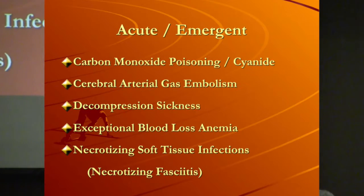Cerebral arterial gas embolism and decompression sickness I talked about from scuba diving. But also, did you know that pilots can get decompression sickness? You know, pilots are in training. There's an air base in Columbus, Mississippi. They have all the young recruits that do pilot training. What they do is called sorties. They go up and down, increase in atmosphere, decrease in atmospheres. They can get decompression sickness also. We treat those guys from the air base.